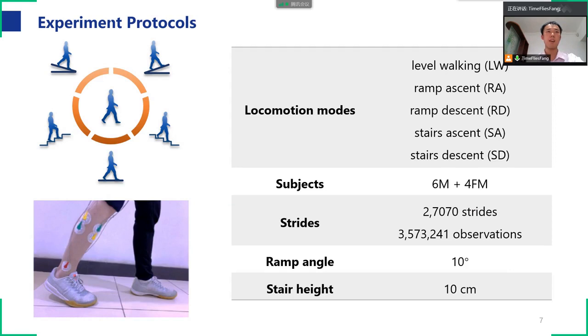We predefined 5 locomotion modes, including level walking, ramp ascent, ramp descent, stairs ascent, and stairs descent. The ramp was angled at 10 degrees, and the stair height was 10 centimeters. We recruited 10 healthy subjects, including 6 male and 4 female, to conduct the 5 locomotion modes repeatedly. Ultimately, they produced 3,573,241 observations with 2,707 strides in total.